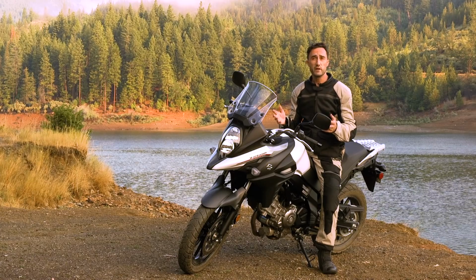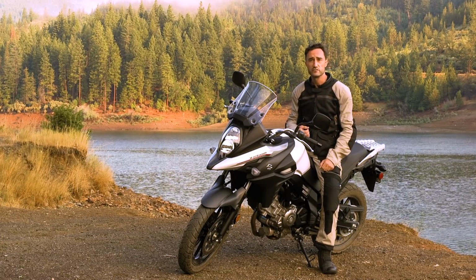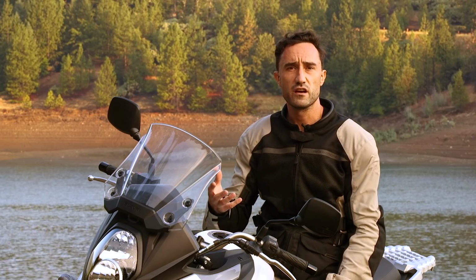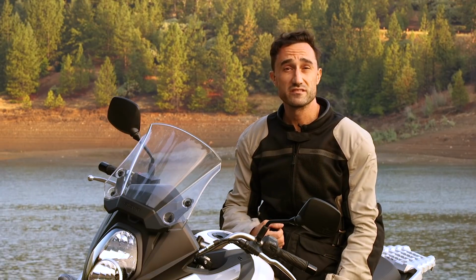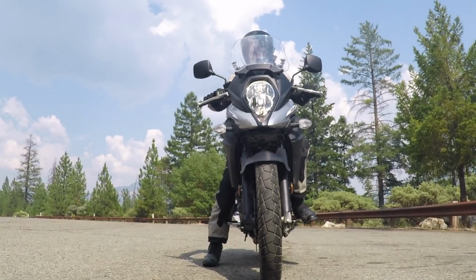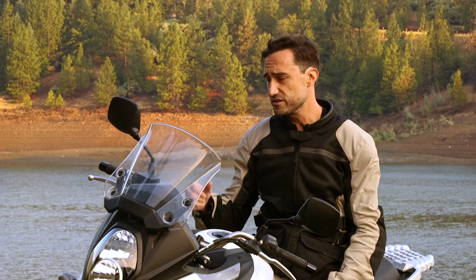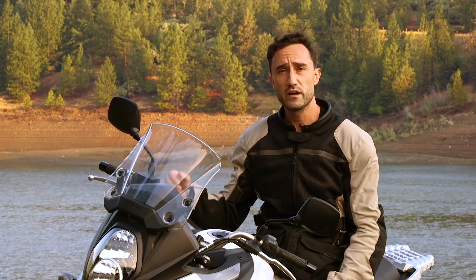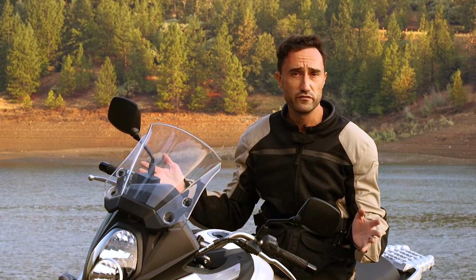And when you're getting the bike started, you're going to notice two other updates that Suzuki includes on the V-Strom 650. One is an easy start system, and the other is a low RPM assist system. The easy start system basically allows you to just give the ignition button a quick punch and the bike fires to life. It's a nice convenience.